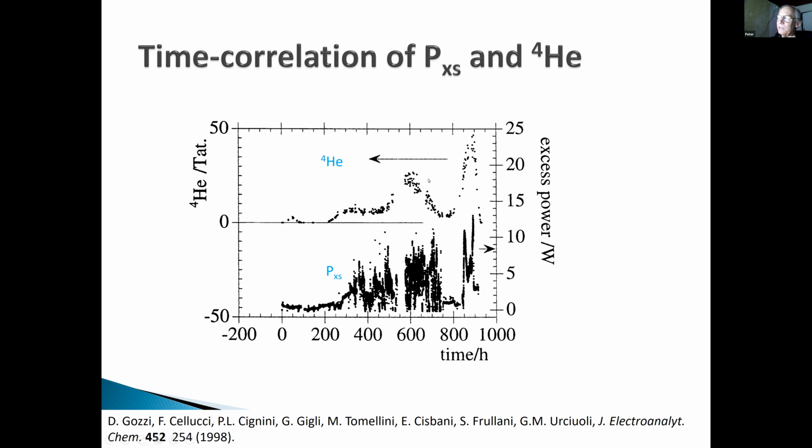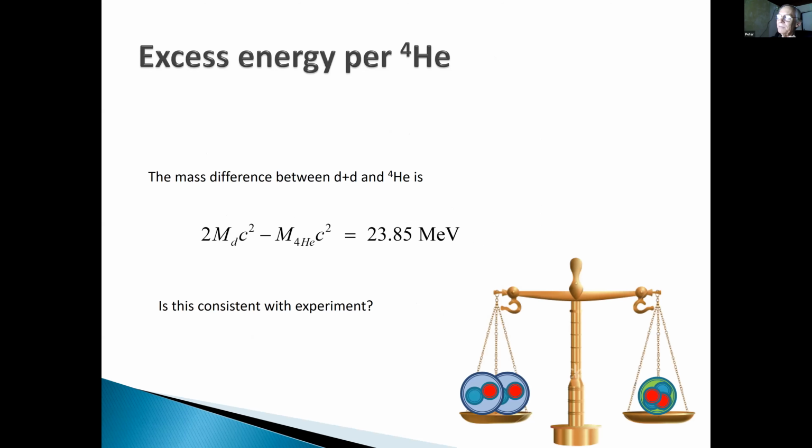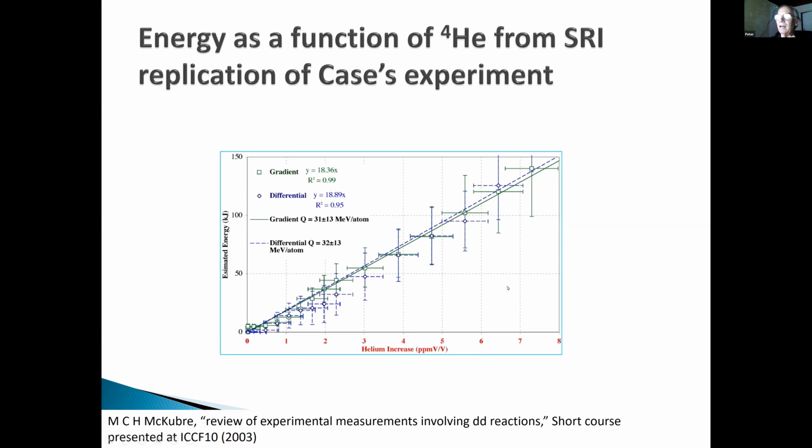The amount of helium observed here would be on the order of a third to 80%, depending on the burst. Different amount of burst corresponds to different amount of helium-4. So you would expect, or you would hope, that the amount of helium showing up would correspond to the mass difference when compared with the energy produced. So the question, is this consistent with experiment? At SRI, a case cell was run as a gas cell catalyst, and helium was seen, energy was observed, and from the ratio, the Q value was on the order of 31 MeV with large error bars here.